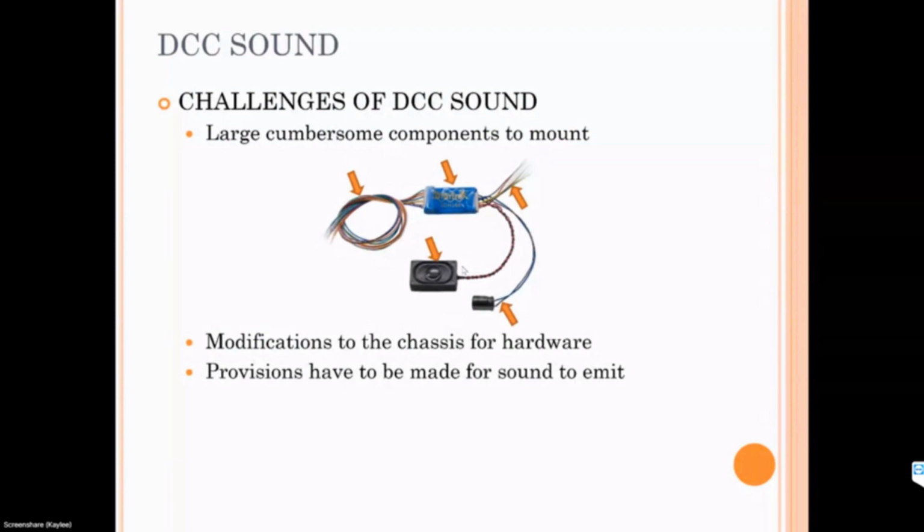You also have to make provisions for sound to emit. Now, not so much of a problem with newer locomotives, as we now have see-through grills. We have different openings throughout the locomotive that will permit the sound to come out. But on older blue box locomotives, Mantuas, AHM, etc., where everything's so tight, tighter than a nun's habit, I would say, you do have to make room for sound to come out.